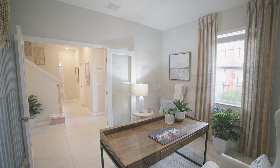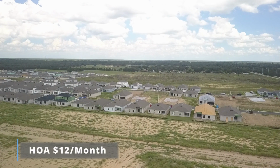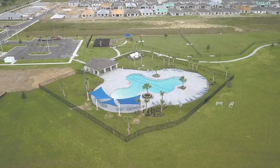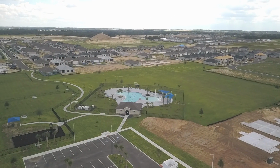Now this community does have a CDD and a HOA. HOA is only about $12 a month. They don't have much other than the two dog parks. I was actually talking to the sales guy, so why two dog parks? He said they have one for small dogs and one for big dogs. So that's pretty much what they have.